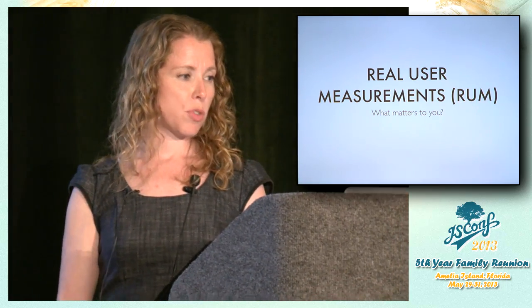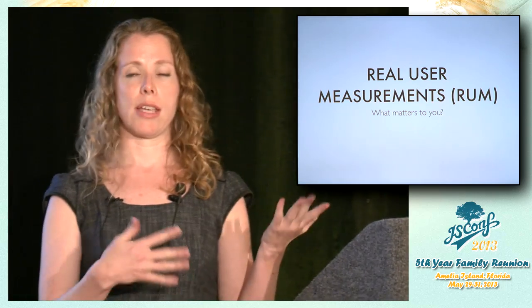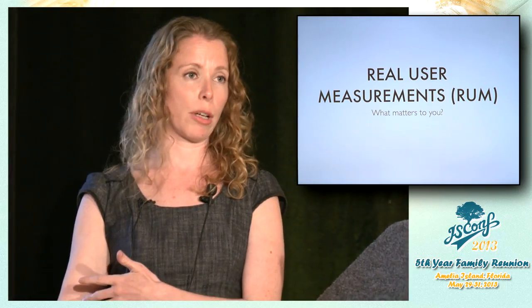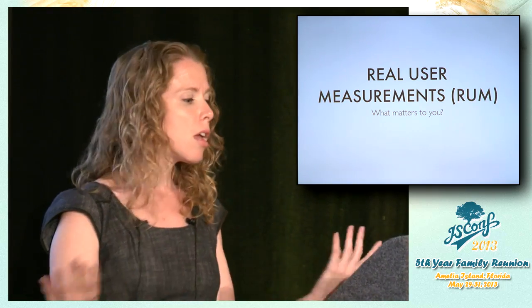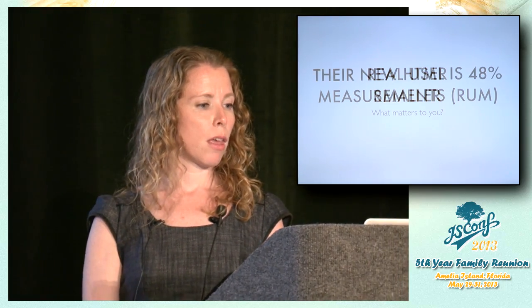So Trulia has a bunch of metrics that matter to them, but like Facebook's metric is how closely your social network on Facebook matches your social network in real life. That's excellent, right? Because that really fits for their business. But for everybody, it's going to be different. It's not going to be the same thing.